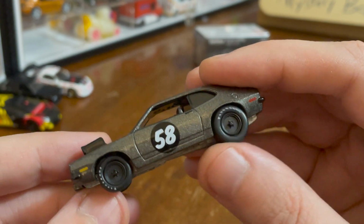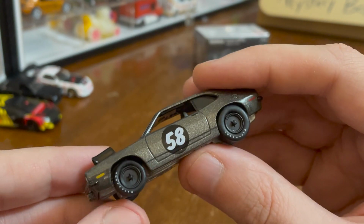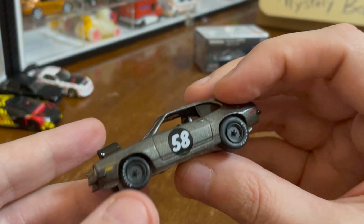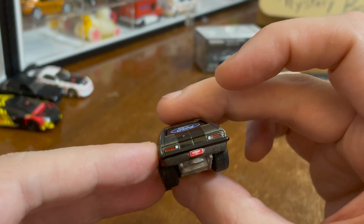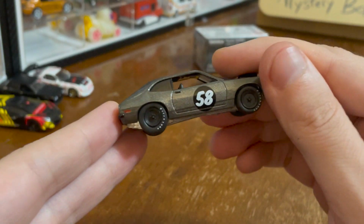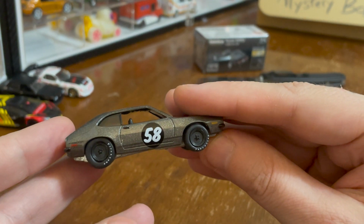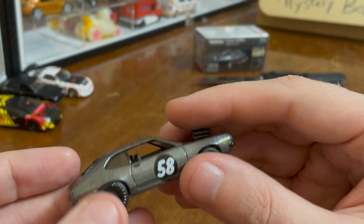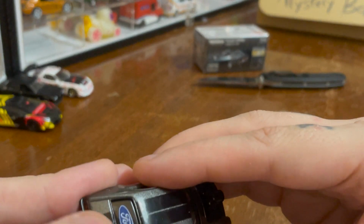And you can tell that this tire is not meant for this wheel well. It's a very cool car though. Like, cover up this engine sticking out, and I really like it, especially in this sparkly gray. Pinto.